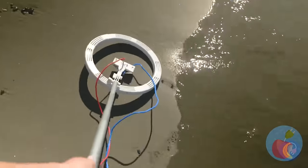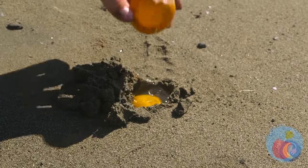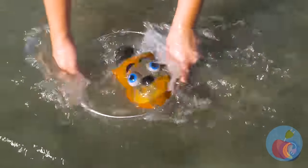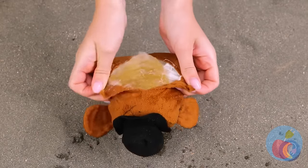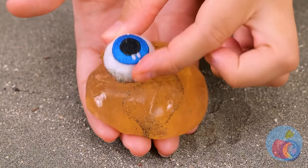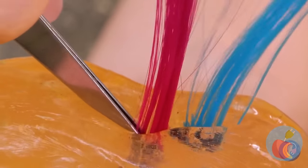Oh, it's gotta be here somewhere. Aha! Now crack an egg on top. Scoop it up and dump in the water. Hiya, Freddy. He's got a surprise for us. Look, he's got slime and it's gooey. He's got some eyes for you. Teeth, too. While we're at it, why not add some hair?